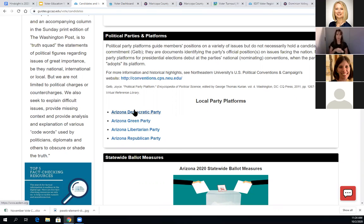We had 4 official political parties: Democratic, Green, Libertarian, and Republican. The Green Party recently, I think, dropped in membership, so it's not considered an official party in Arizona currently, but we still have information, and there are still candidates that run on the Green Party platform. So if you want to learn about their platform, and the platform of a political party is simply what they are leaning toward or what their positions are on various issues.